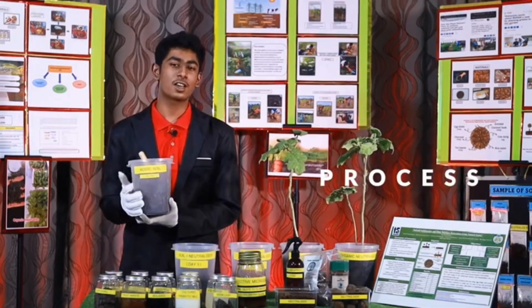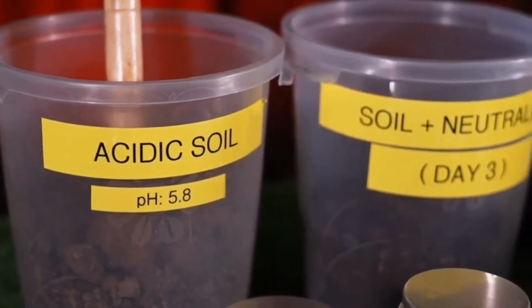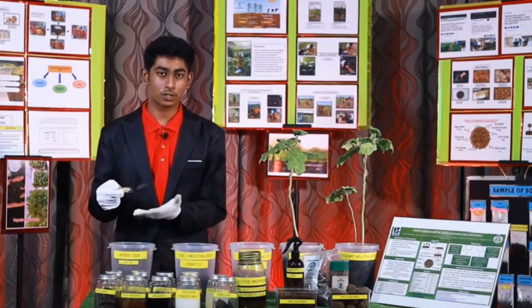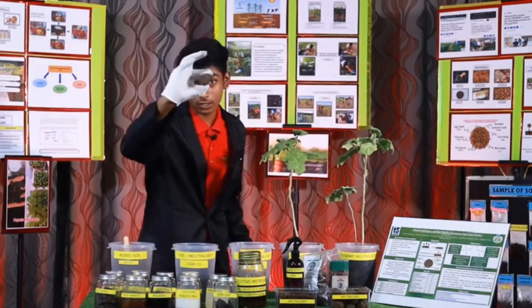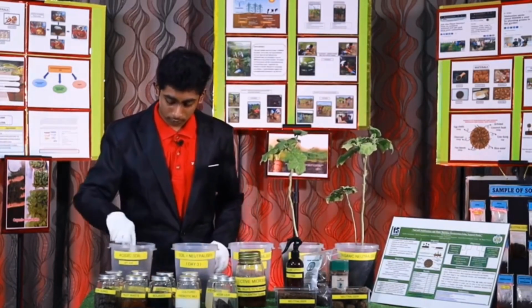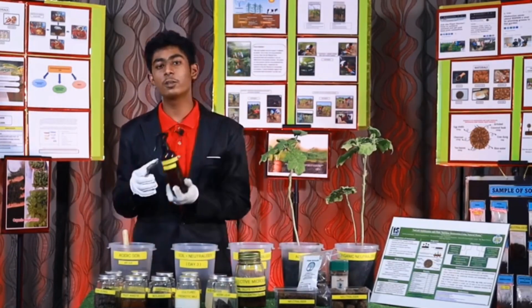This container contains acidic soil that we have collected from Jalan Kebun. As you can see, the pH level is 5.8. Firstly, we will have to dig a hole about half a foot into the soil using a shovel. Then, we will take our neutralizer, break it into small pieces and bury it into the soil. Then, we will spray our foliar spray onto the soil till it becomes moist.